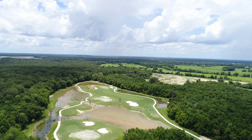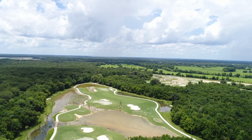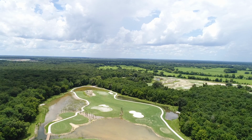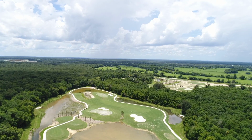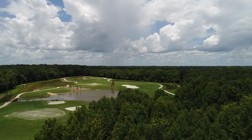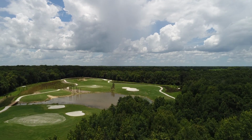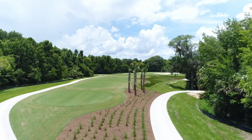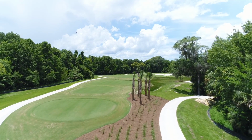But we have a small island, which is hole number 2. Hole number 1, 8, 9 is on the island that we have back here, and then 3 through 7 are on the big island. So each island is connected by a bridge and a crossway that will take you through this wetland, and it's really a unique experience. There's no homes adjacent to the golf course. It's just been a real joy for us to work and try to create something within these islands, and I think we've done a pretty good job.